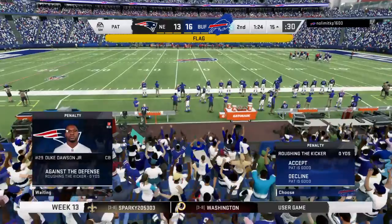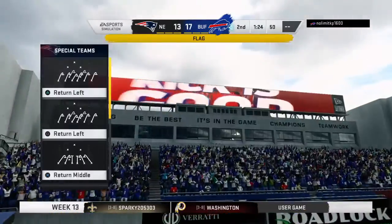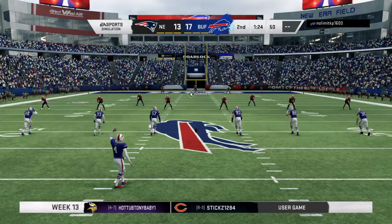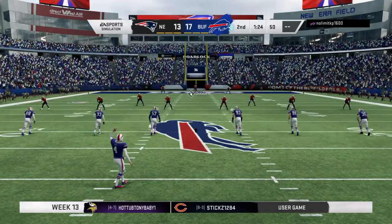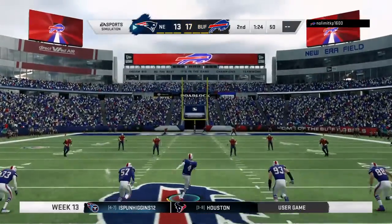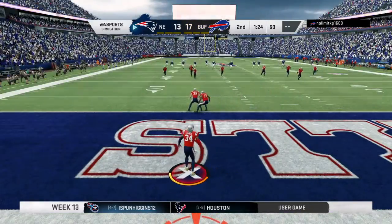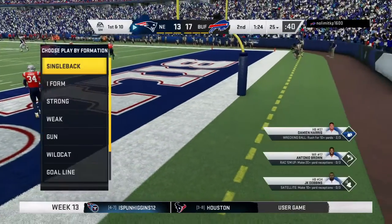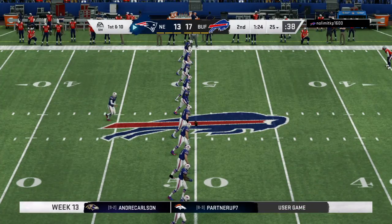And the kick makes it through, but flags come flying in as well. It appears we're going to get a roughing call tacked on. So they will accept the penalty and move forward. So they throw the pick six. They'll get another shot at it now as this one's in the air. And that'll carry over the back line of the end zone for a touchback.